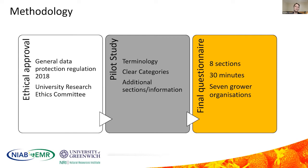The methodology for this was quite straightforward. First of all, I had to seek ethical approval, and this made sure that it was in line with governmental guidelines, as well as the University Research Ethics Committee. Then a questionnaire was created, and this was undertaken by 3 growers and 2 academics. All the information from that pilot study was then fed back into the final questionnaire, which, with the help of Scott Raffle, was sent to 7 different grower organizations.